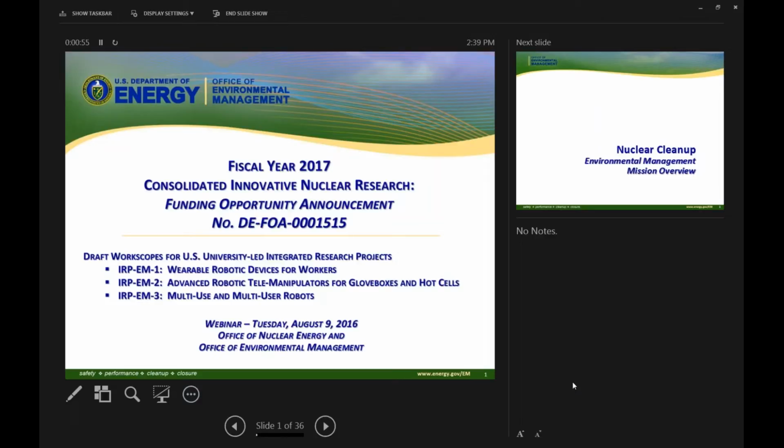This is our 2nd year. We are primarily focused on robotics technologies as an enabling technology for the Office of Environmental Management, and in particular our mission, because of the nature of the work that we have in the coming decades, demands the use of remote technologies, robotic technologies to help us accomplish our mission. And in that regard, we are focusing on robotics.